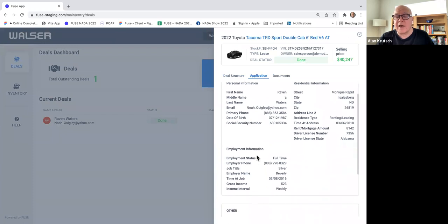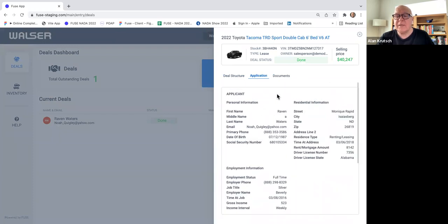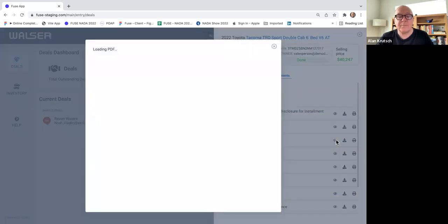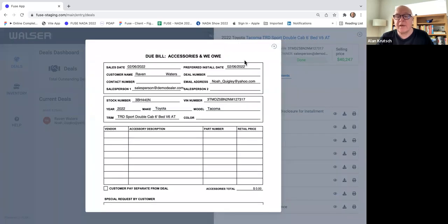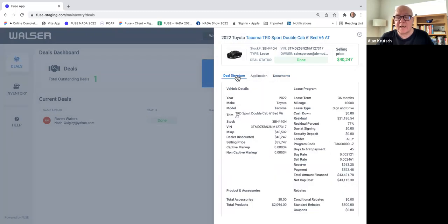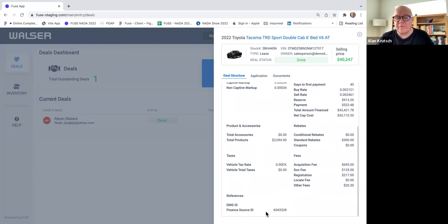We've got the credit application. We've got a list of documents that we could review if we wanted to. Let's take a look at the WIO. Okay, nothing owed, that's fine. So we've got everything here in the deal jacket, including the structure. We've got a finance source ID, and if we had been connected to an actual dealer, you would see the DMS ID or deal number as we integrate with the DMS.